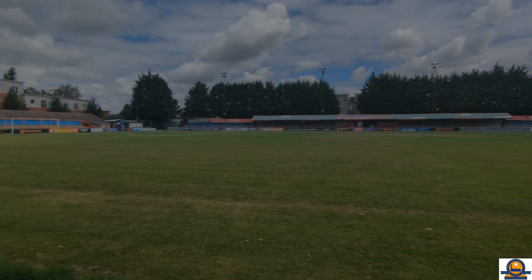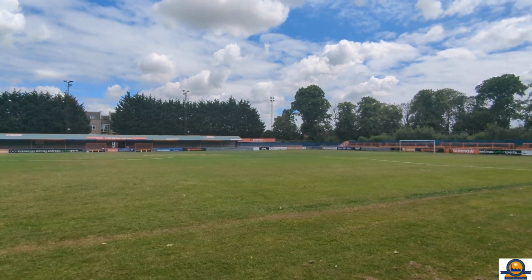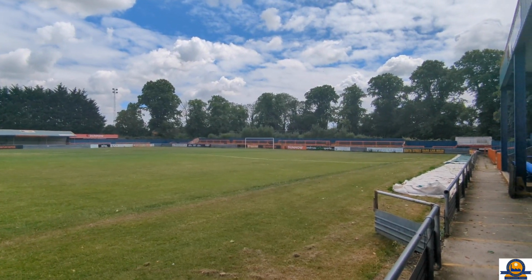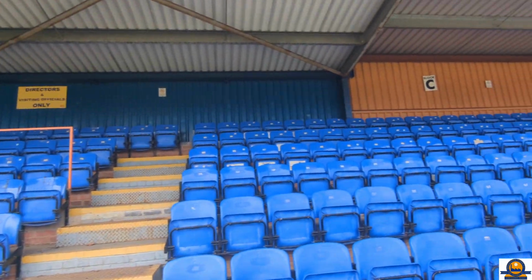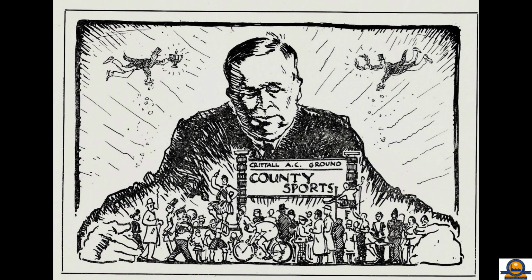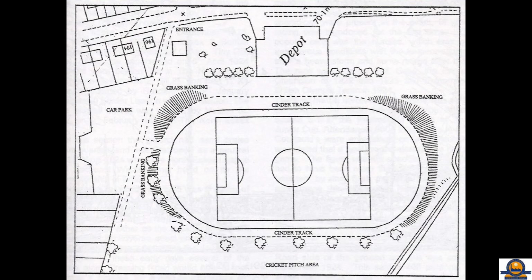On the 25th of August 2023, the Cressing Road Stadium will be 100 years old. Then known as Crittall Athletic, Iron moved across town from their Spaldings Meadow home off Panfield Lane. The grand opening was on the day of the 4th annual Crittall Sports and Show and was attended by 6,000 people.